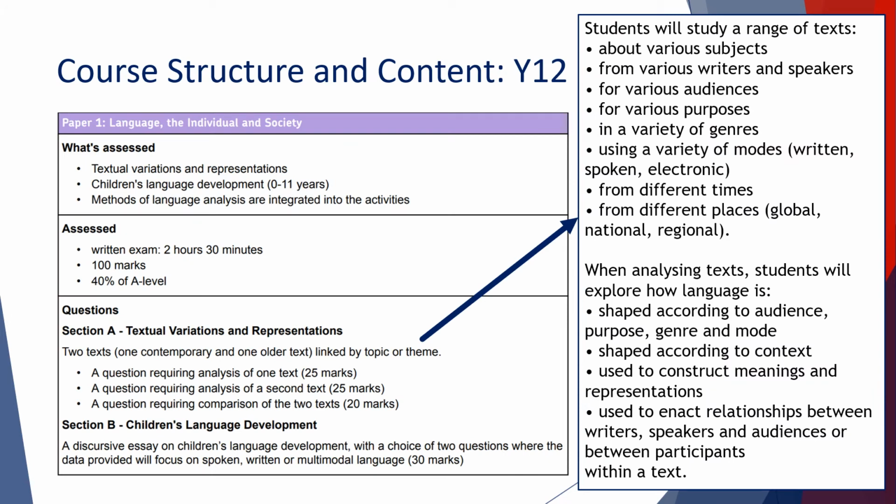The A-level is structured as 2 exams that are taken at the end of Year 13 and 1 coursework portfolio. The first exam, Paper 1, is studied in Year 12 and is 40% of the final A-level grade. The paper is 2 hours and 30 minutes long, and Section A is very similar to GCSE. Students are provided with 2 unseen non-fiction texts. For questions 1 and 2, they are asked to analyse how language has been used within those texts.